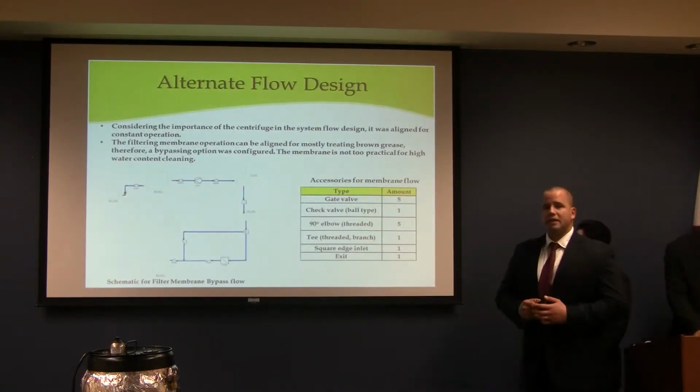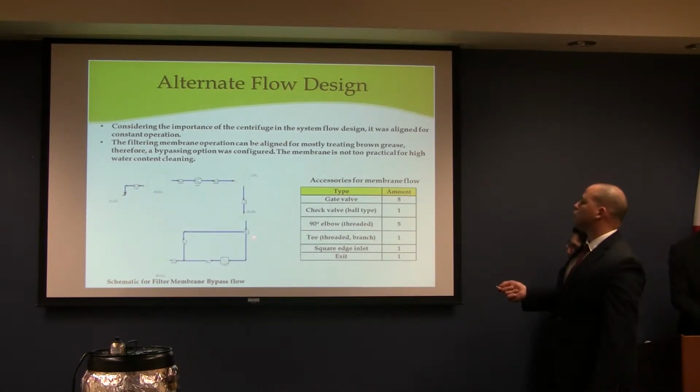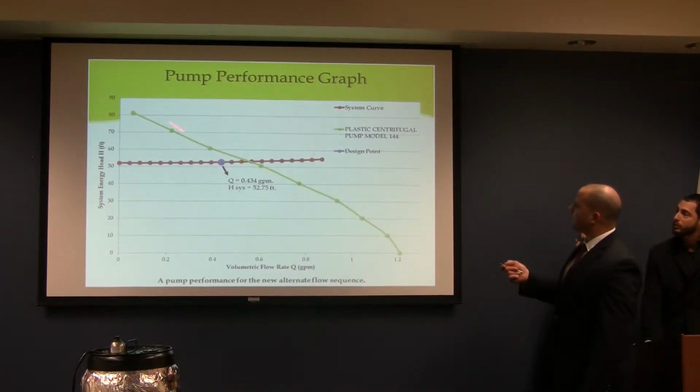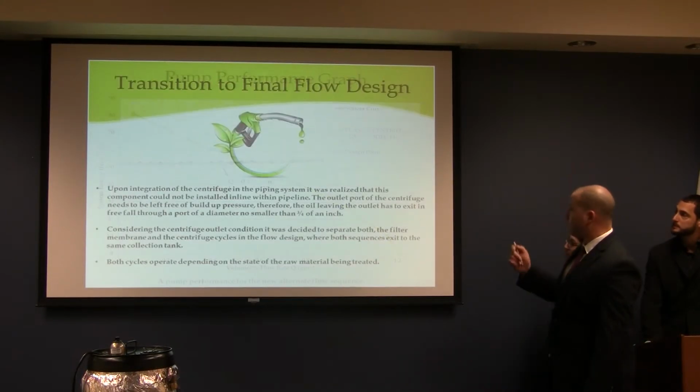Having all these major components together, we rearranged the system flow so that the filter membrane has the option of being bypassed, and the centrifuge will always be inline. This is the system curve together with the pump performance curve for the new system.